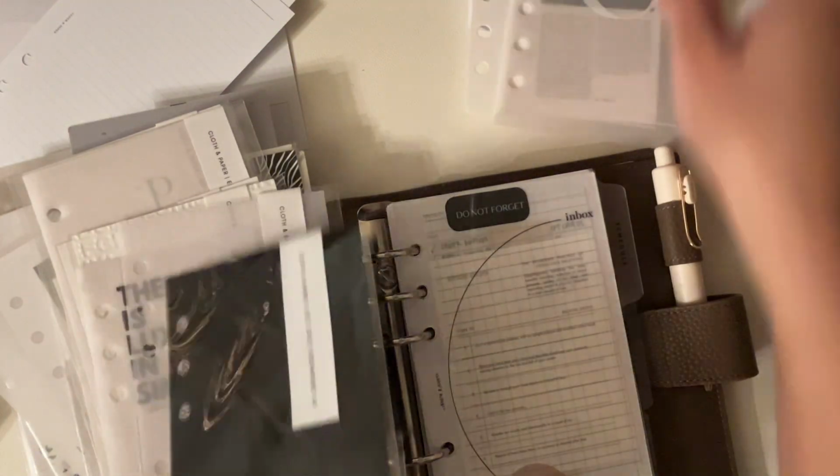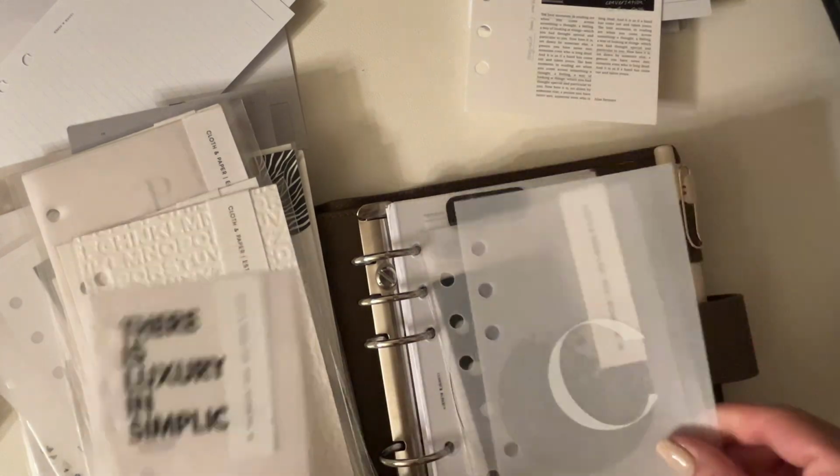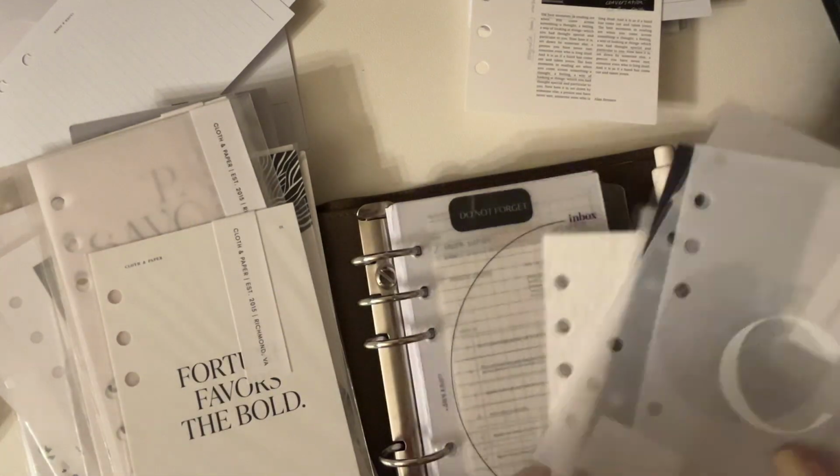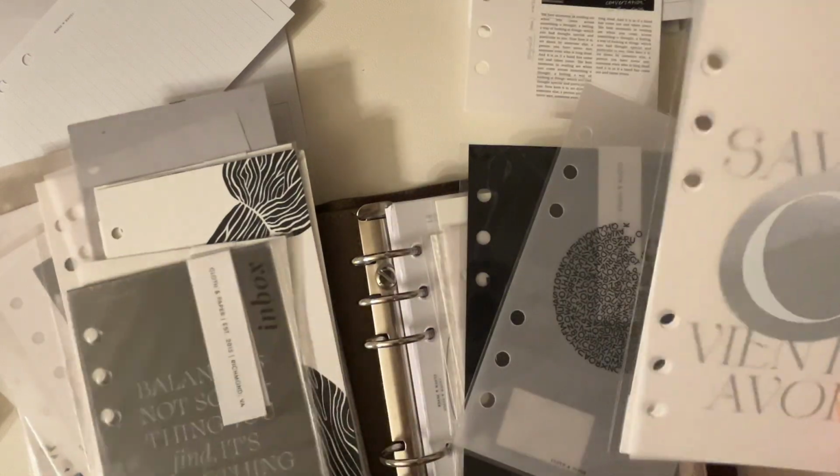I still like the bibliophile, but I don't know if I can keep that, so I'm just too clean. I like this too. Cute.